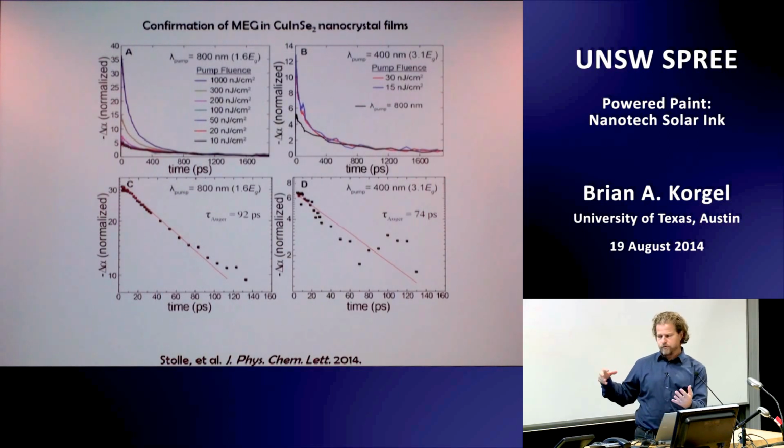So the way these measurements work is you take the 800 nanometer light at low fluence and you measure the lifetime, the decay in the signal or the relaxation of the excited state. That's a single exciton relaxation rate. Then you go to higher fluence, where you get multi-photon absorption. You're actually creating multiple excitons within the nanocrystals. And then you measure the rate of decay, and that rate of decay is faster.